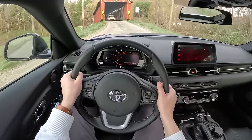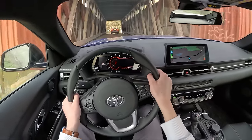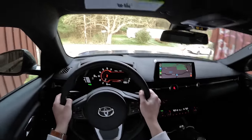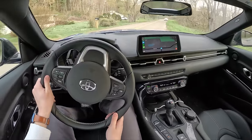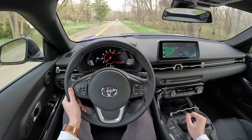All right, covered bridge in the manual Supra. Here we go. Scrape this front end. Actually got quite a bit of ground clearance on the Supra. We've done some steep driveways with this thing and it has not scraped.